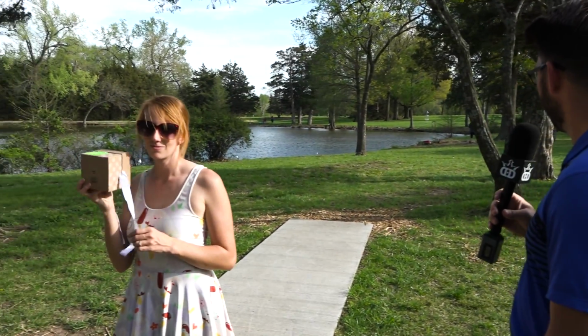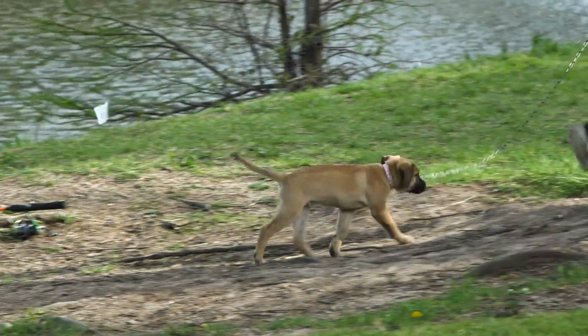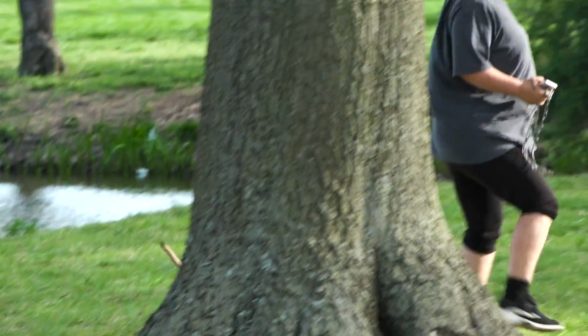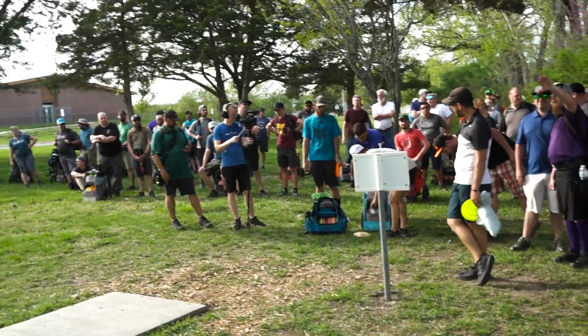Tie ball game. Also, we got the cutest puppy in the world moving out of the way. Super cute. Team Pierce with the 3 takes the box here.